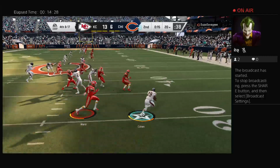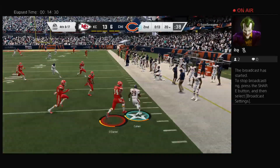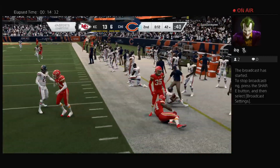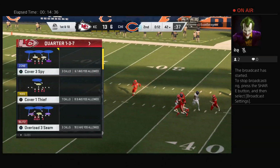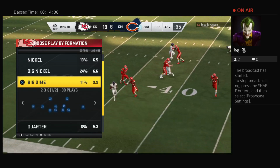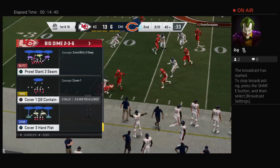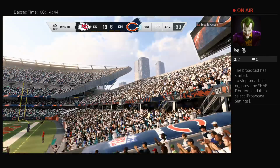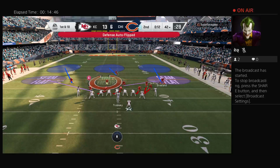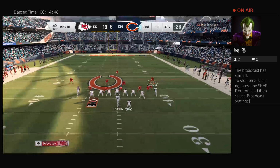On the return is Cohen. Good blocking there. Nearly sprung him. As it is, it'll go as a 19-yard return. And control of the football switching hands with very little time remaining until the half. The Bears in good field position to start out 1st and 10.